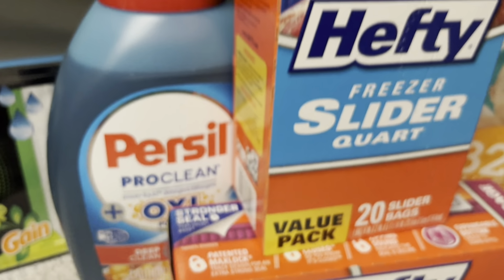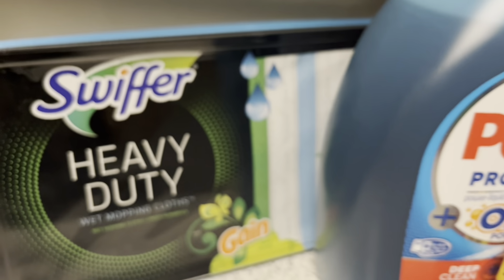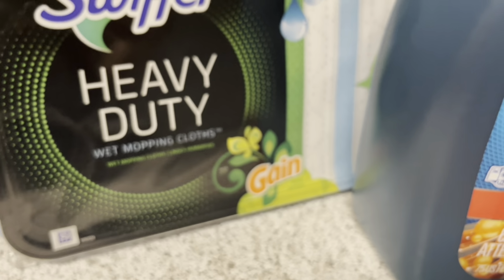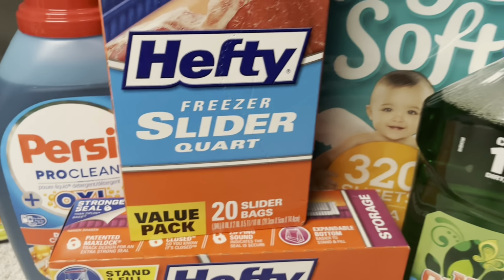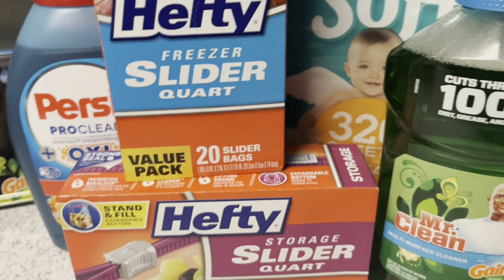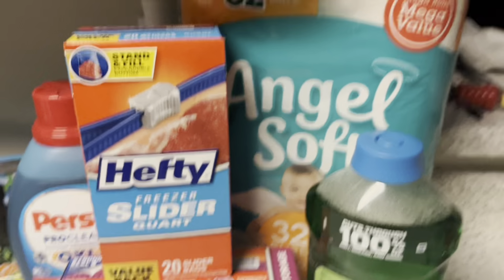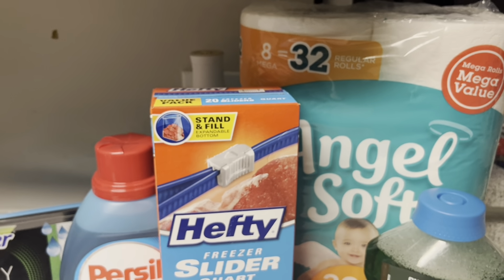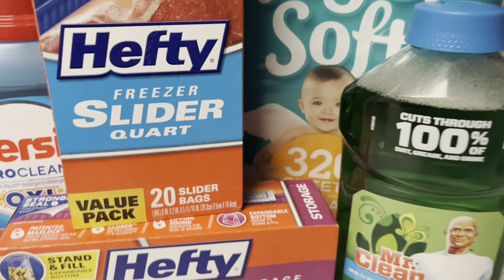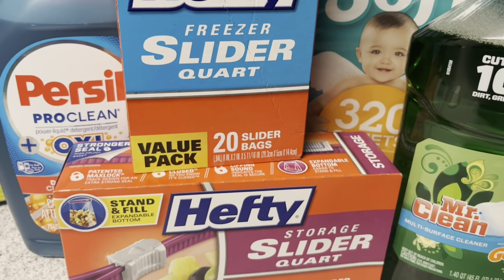Ta-da! It was the big Purse Seal. Y'all see it? The big Purse Seal. Here's our Gain with mopping cloths right here. And then here's our two slider bags. I got freezer and, of course, storage. Then here's our Rethink Gain. And then here's our 8-pack. 8 Mega Angel Soft, 320 sheets. I think I did a pretty decent haul, y'all.